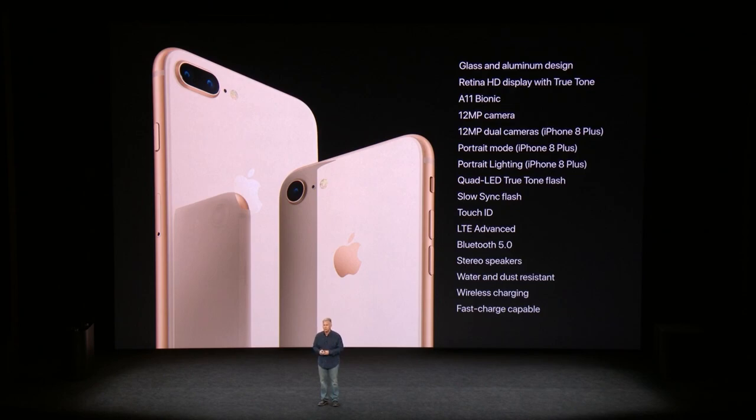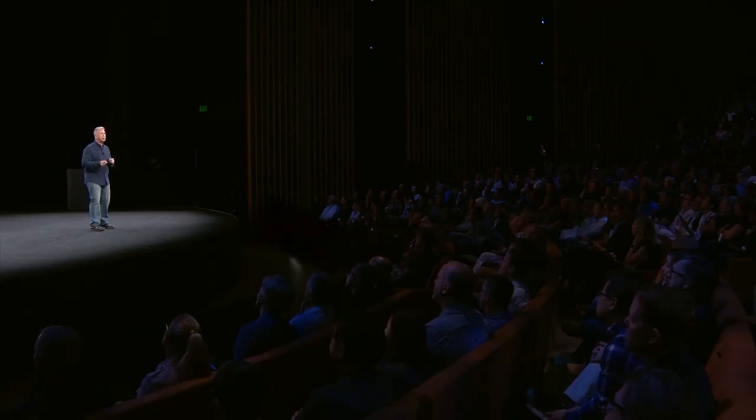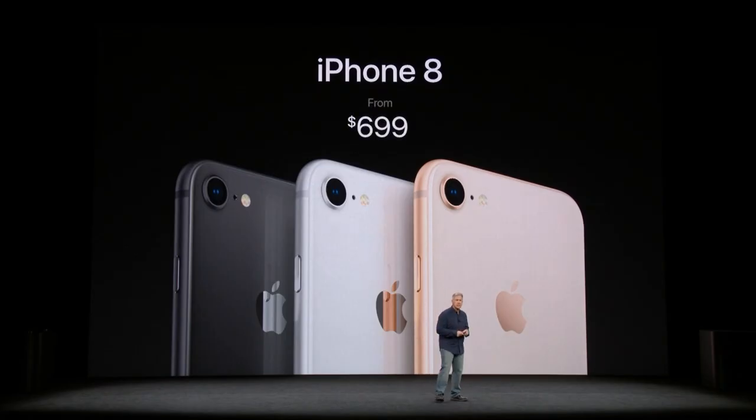And wireless charging. Now, iPhone 7 came in these three configurations, starting at 32 gigabytes. But we're really happy to tell you, iPhone 8 is going to start with twice the capacity at 64 gigabytes, and have a second one at 256 gigabytes. And the price will be $699.